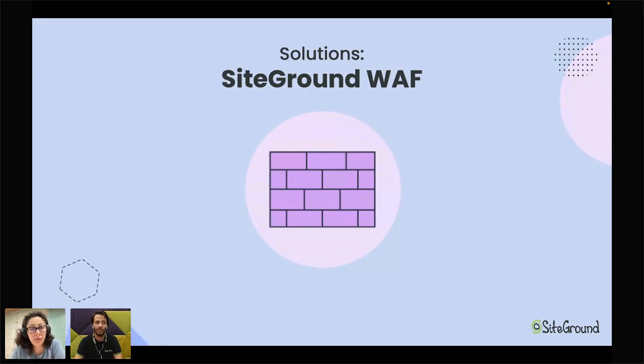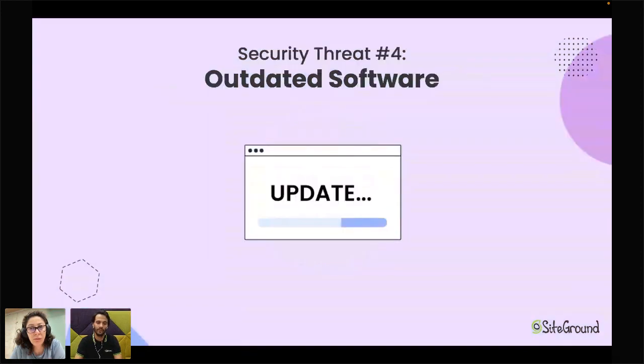If you are hosted with a company that does not offer a web application firewall by default, I have two pieces of advice. First one is to find another one which does offer a web application firewall. And the second one is to look for a WordPress plugin that has web application firewall as part of WordPress itself. If you cannot migrate, at least you can reduce the risk by using a web application firewall which is built into WordPress.